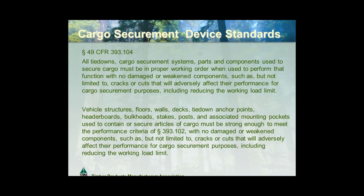Now, vehicle structures, floors, walls, decks, tie down anchor points, headboards, bulkheads, stakes, posts, and associated mounting pockets used to contain or secure articles of cargo must also be strong enough to meet the cargo, and that's in another law, with the actual details of that.